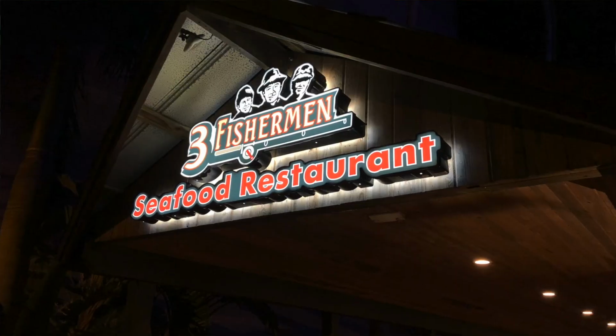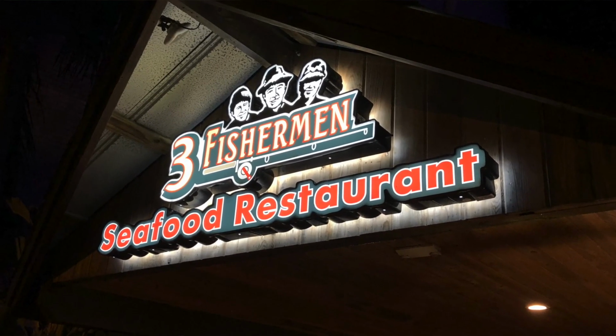It's our last night in Fort Myers, and we've decided to splurge a little bit and treat ourselves to a night out at a restaurant with outdoor seating. It's called The Three Fishermen. And as you can see looking behind me, what a beautiful view from our table. It's been a great day, and it's been a great time here in the city. And now I'm looking to see, is it going to be great food too?